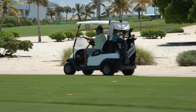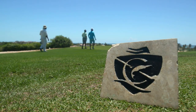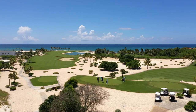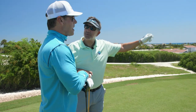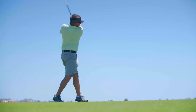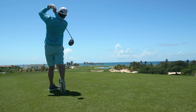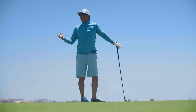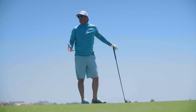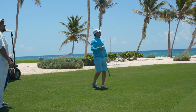Look at the iguana there. Looks like a dog walking up the rocks. Wow, look at this hole. This is a par 5. Okay. I think this is a spectacular hole. You can put it in 4 inside. Beautiful. Wow, bravo. It's a miracle. It is a Cap Cana miracle. Great shot, man. Beautiful.